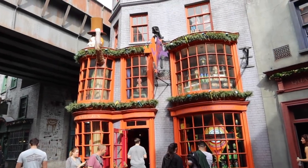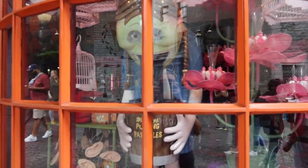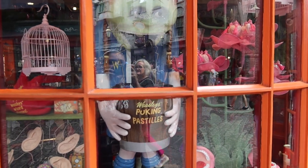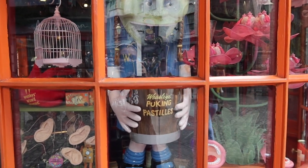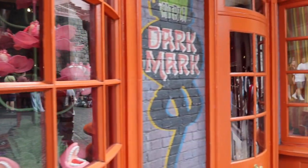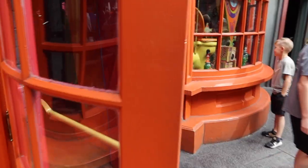This is Diagon Alley. I can't get a good picture of it, but this is like the Weasleys puking pastels. Okay, let's go into the Weasleys' shop because they are all things magical and fun there.